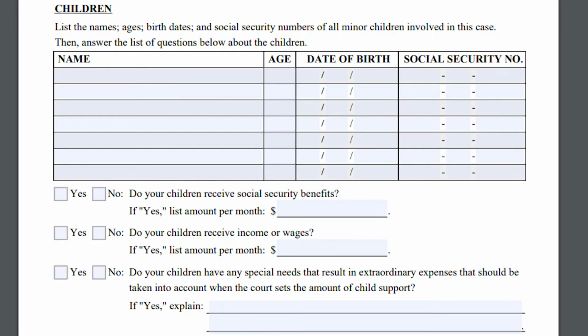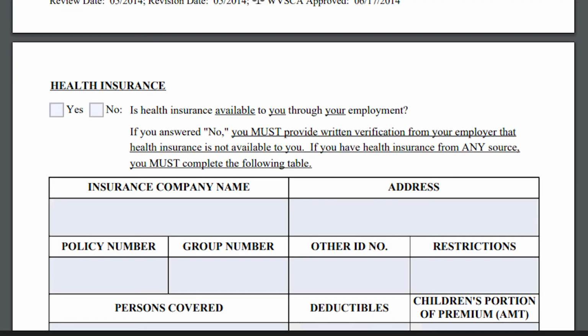Fill out page 5 if there are children involved in your custody or divorce case. If there are no children in your divorce case, leave it blank. On page 6, document if you have insurance available through your employer. Document if you pay child support for children not involved in this case. Page 7 should be completed only if you are requesting spousal support in a divorce. It is not applicable for custody-only cases.